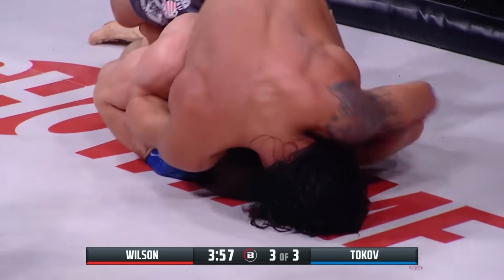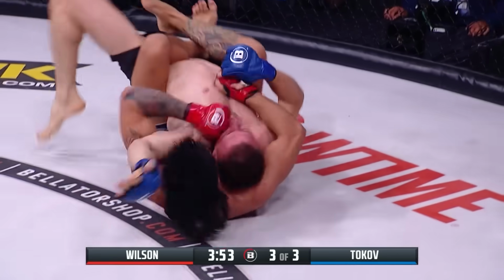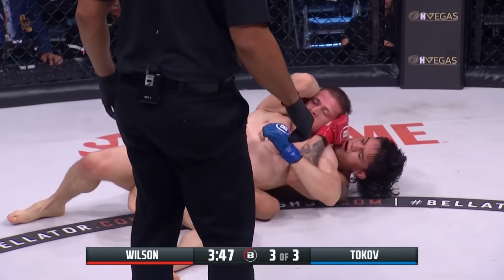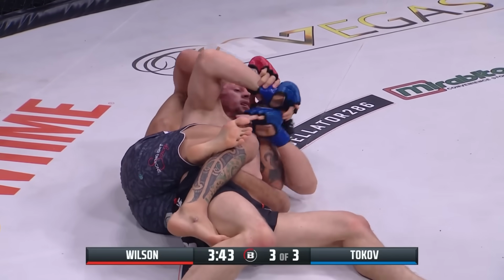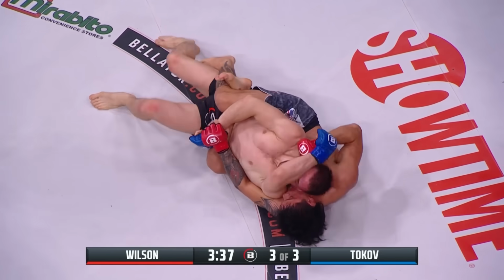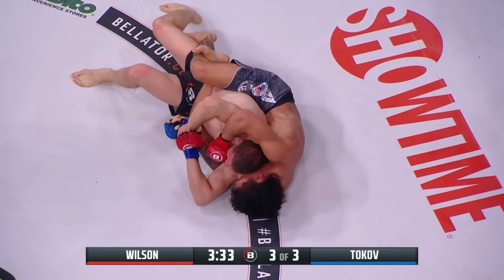It's a big moment right now for JJ. He has not had this position once. An explosive attack by Wilson. He has the body triangle employed. And it's Tokov trying to answer with the wing block there on Wilson, but Wilson is in prime position now, John, with just over 3.5 minutes left. There's a lot of time left, but he's got a great position right now.